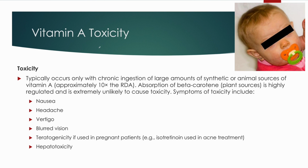Toxicity, well, when we talk about fat-soluble vitamins, there is an issue with toxicity as well. It's kind of the opposite of deficiency, right? It's not very common at all, but large amounts of animal sources of vitamin A, so patients that eat a lot of liver and things like that, they can have that. Also, babies that are addicted to carrot baby food and things like that.